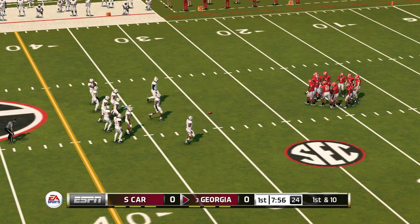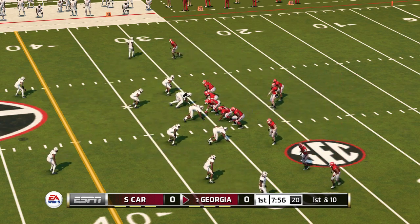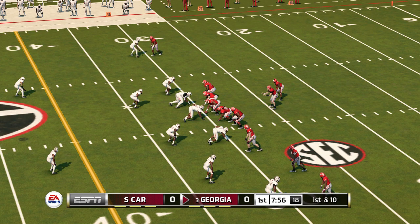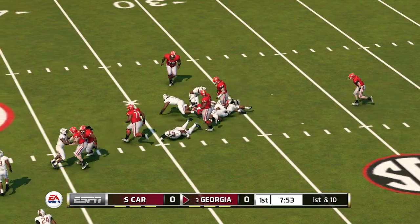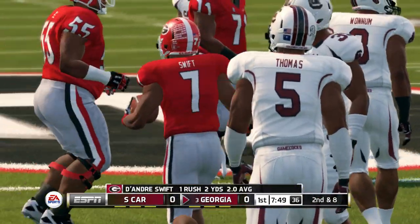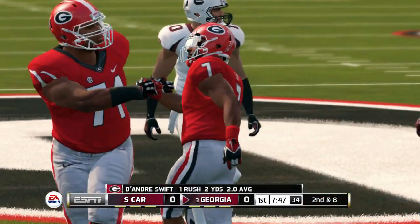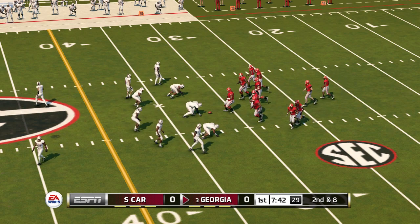So here comes the offense taking the field for the first time today. Quarterback all by himself in the backfield with five wideouts. They'll bring him down at the 32. That makes it second and eight. From their own 32-yard line, second down.